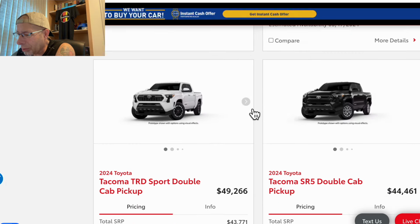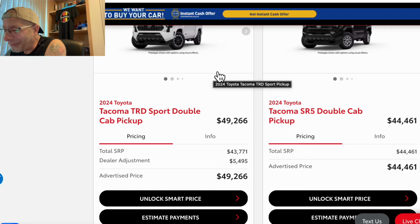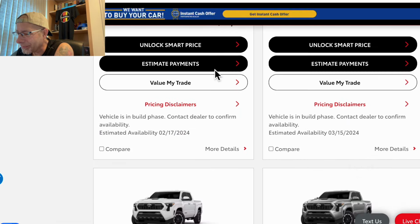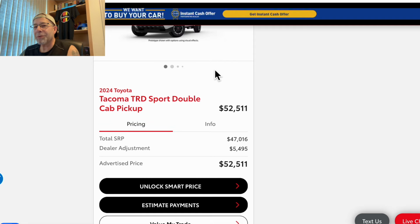Let's keep looking. I know there's at least one more on here. There's another. Now, this is a Sport. Interesting. So it's not just the double cabs in this case. This is a Sport. It shows $49,266 is the total price. And how you get to that is a base of $43,771 plus the market adjustment, the markup, $5,495. That's how you arrive at that $49,266 price. Let's keep looking, see if we see any more. Here's another. This is another Sport. So we have two Sports and two off-roads, all of which have markups.